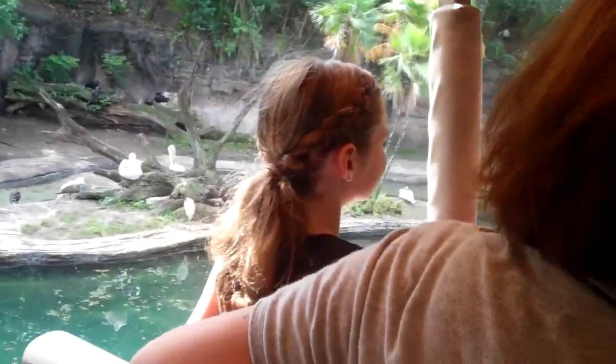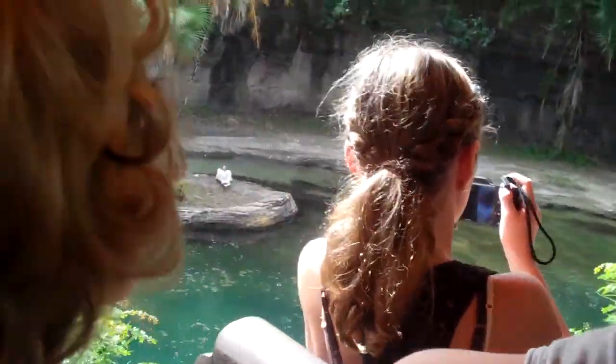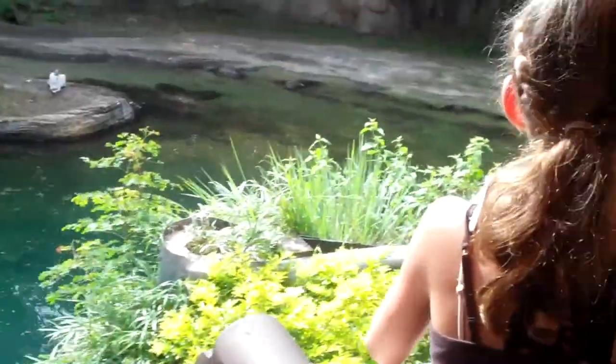Look at all the blackbirds coming up in front of us, all vultures. Oh, there's scavenger birds. Oh, another hippo. 2 hippos down on your left-hand side. They're very hard to see. They kind of look like just rocks sitting down there.